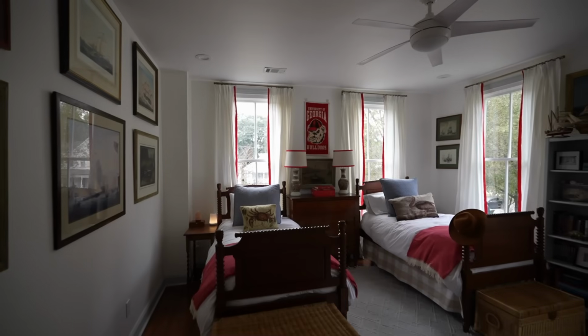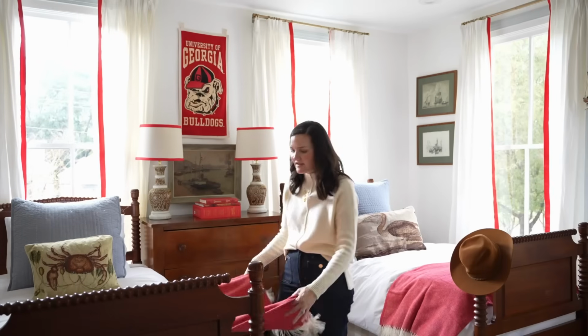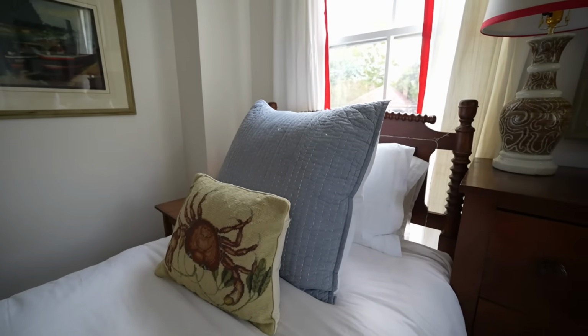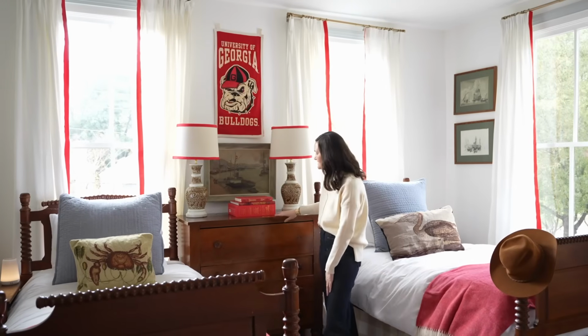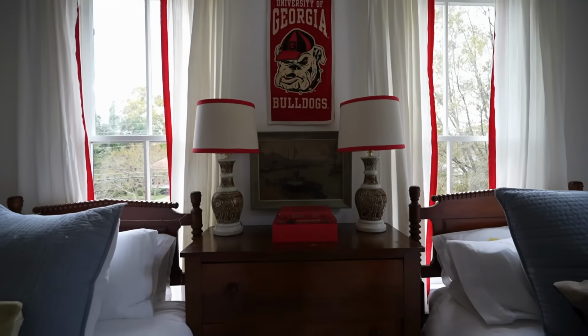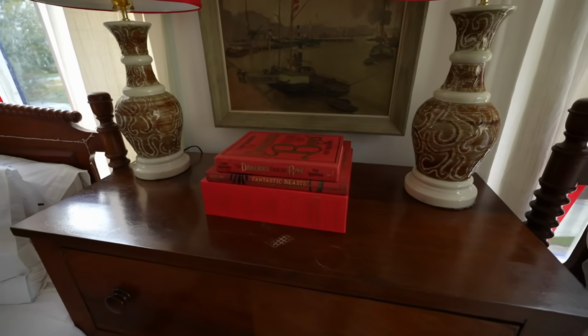So these beds were a yard sale find by my sister. The trunks came off of Facebook Marketplace, and I think I got these little quilts at Home Goods. I paired them with just a typical sham and these really cute needlepoint pillows that I got at a yard sale. And this was in my dad's house growing up. It has been really sturdy and heavy duty for them, which is nice when you have twin boys.